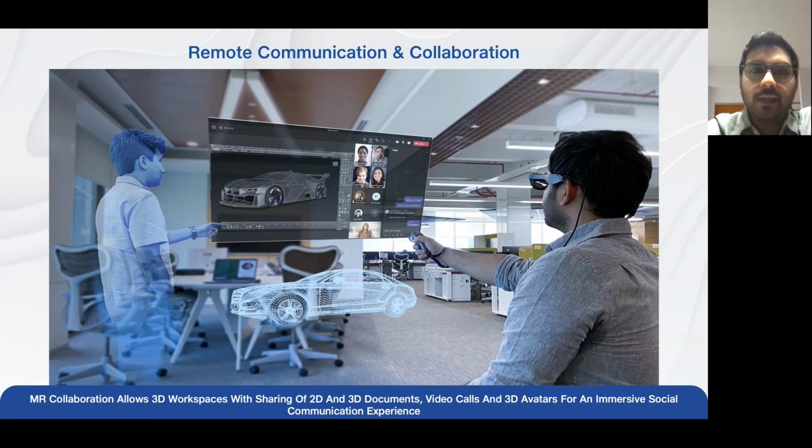Moving ahead, the second major use case is the whole remote communication and collaboration use case, wherein such a platform can be created, but will have to be customized for different industry verticals. For heavy engineering, you have CAD, for construction, you have BIM, for medical, you have DICOM, and so forth. People want a way to collaborate on 3D models, and that is now possible with JioGlass and the communication and collaboration platform that we'll be building.